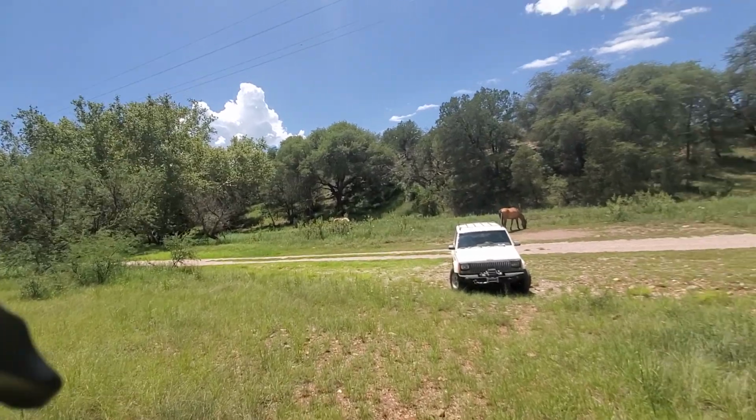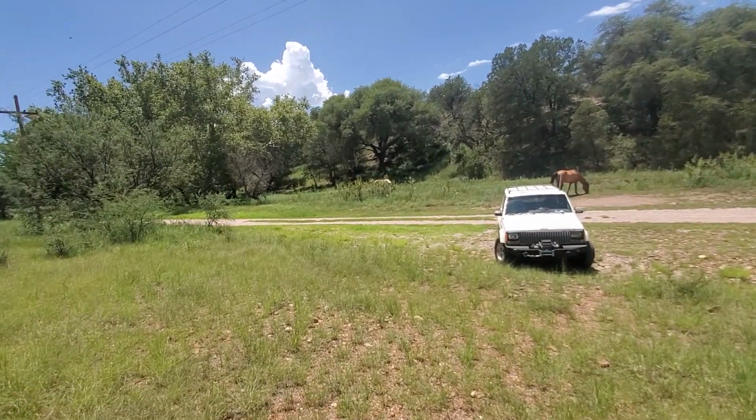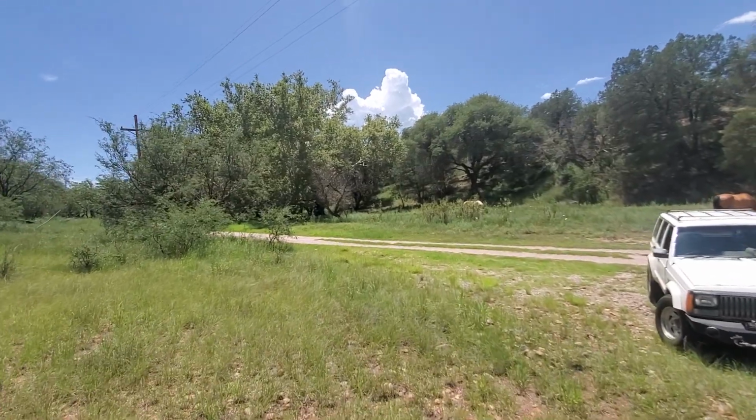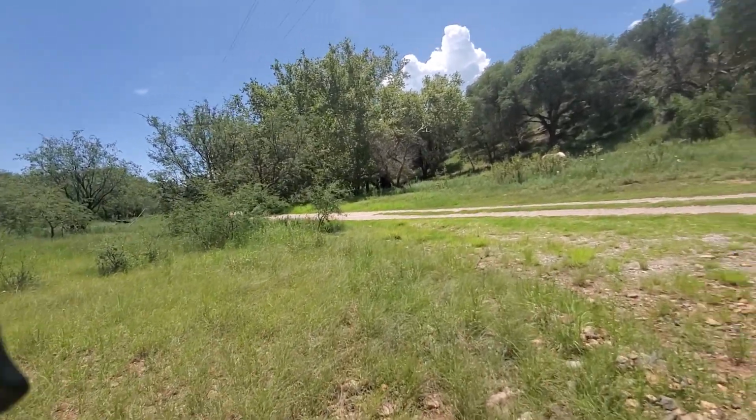All right. Look at these horses, how docile and beautiful they are. Yeah, he's ignoring us. It's just more people.